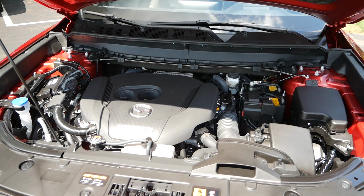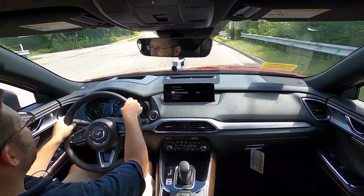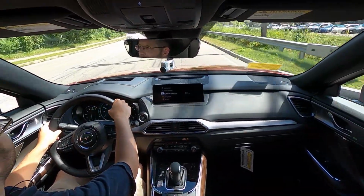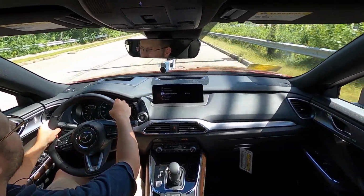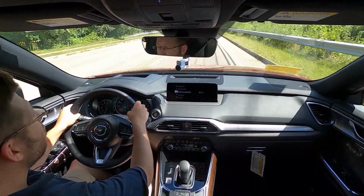Under the hood, the CX-9 is powered by a 2.5-liter turbocharged 4-cylinder engine that puts out 250 horsepower and 320 pound-feet of torque with premium unleaded fuel, and is paired with a 6-speed automatic. While performance output might not rival those with a V6, you will feel the torque with this crossover, especially in the low to mid-range, giving you enough power to safely get on the highway, and on daily commutes is more than sufficient when traveling on backroads.